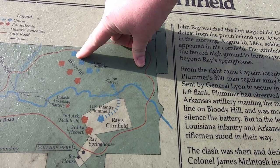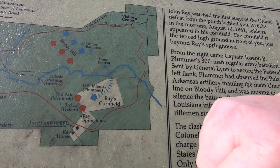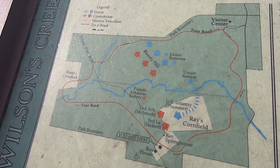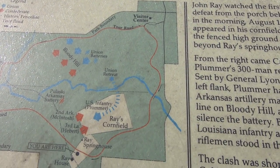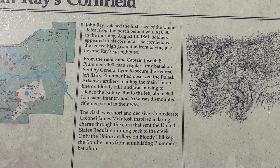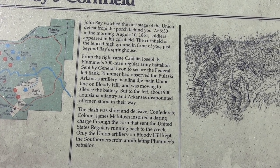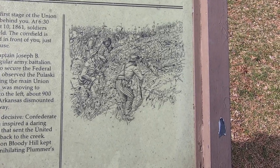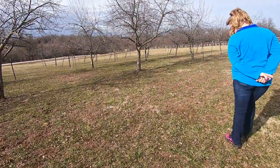So, Union, Confederate. Oh, it's actually got their name there. Cornfield. Now again, pause it if you want to read it. A little orchard out here.